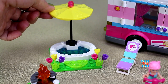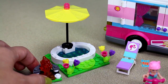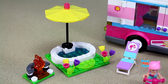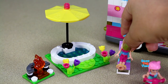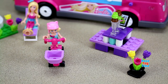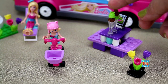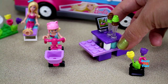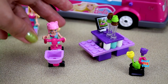This set comes with a fountain, this is the fire pit, this is the lounge chair, and let's put Barbie here. The picnic table. Sundays, and here's a picture of pandas, and here's Chelsea on the scooter.